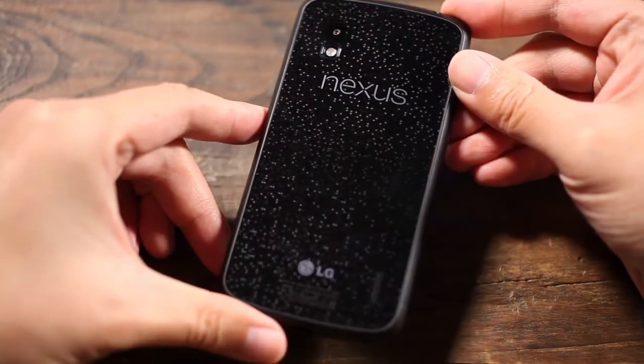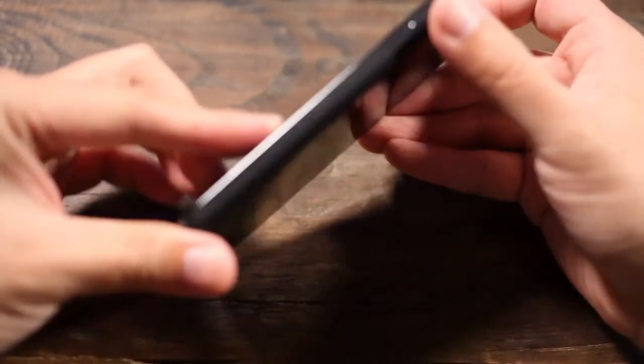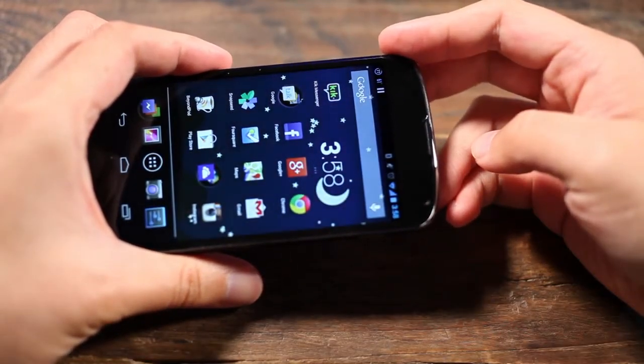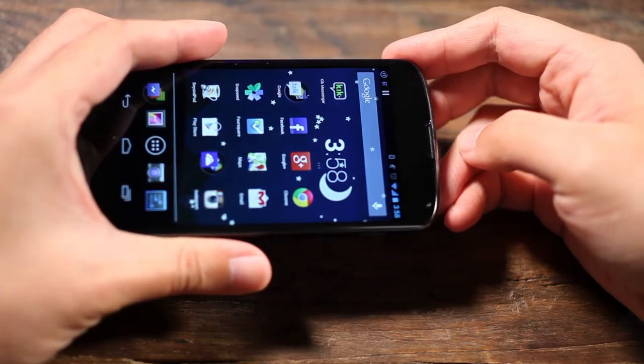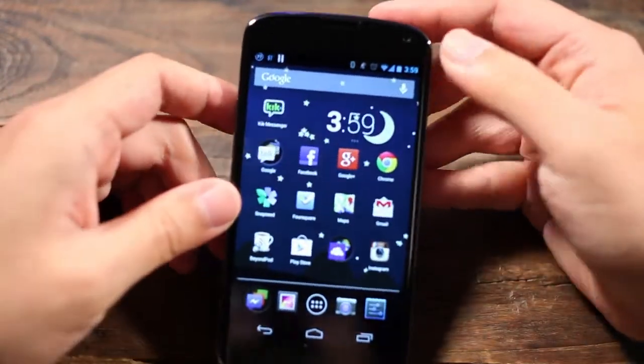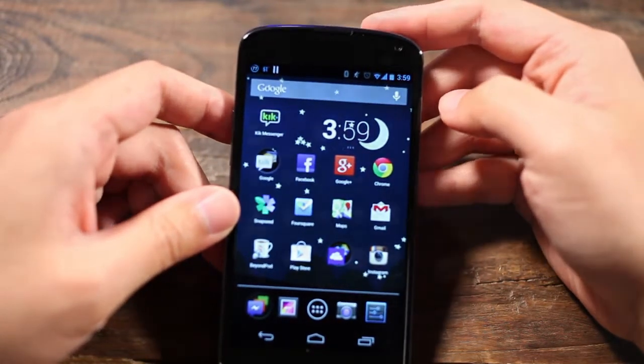On the back, you have an 8-megapixel rear-facing camera with autofocus and LED flash. And on the front, you have the 1.3 megapixel forward-facing camera for your selfies. The phone does not come with 4G LTE support in the base radio, so you are stuck on GSM, UMTS, and HSPA+.